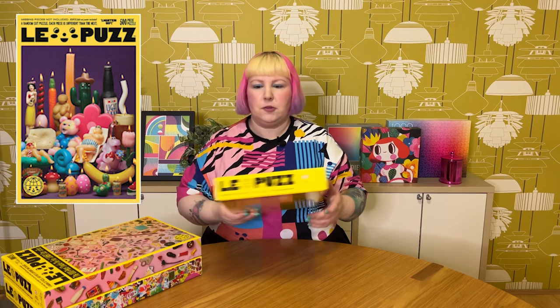So I have three of their puzzles here today. I've got two 1,000 piece ones and a 500 piece one. So let's have a quick look at each one. This first one is the 500 piece one. It's called Lighten Up. And yeah, this one's really fun.